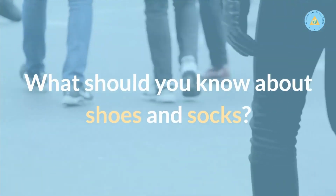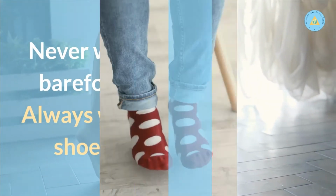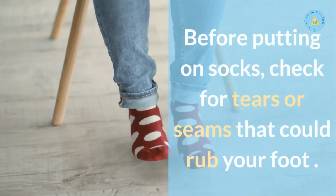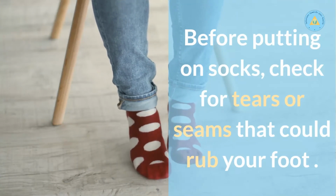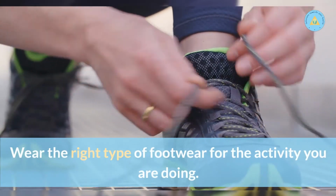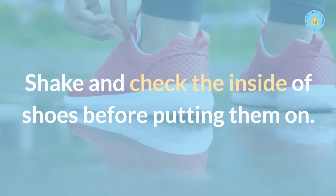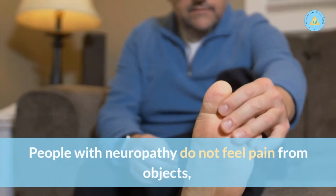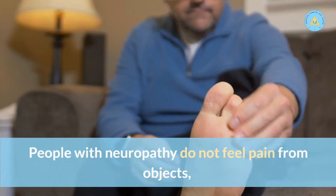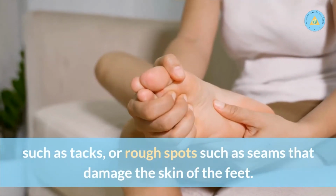What should you know about shoes and socks? Never walk barefoot. Always wear shoes. Before putting on socks, check for tears or seams that could rub your foot. Wear shoes that fit. Wear the right type of footwear for the activity you are doing. Shake and check the inside of shoes before putting them on. People with neuropathy do not feel pain from objects, such as tacks, or rough spots such as seams that damage the skin of the feet.